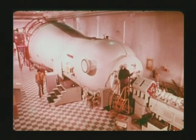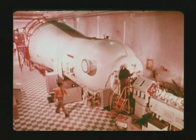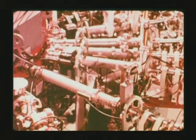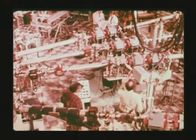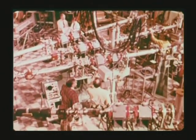The Tandem Van de Graaff accelerator is an atom smasher that uses 13 million electron volts to accelerate charged particles, moving them in a narrow beam at speeds of up to 40,000 miles per second. The stream of particles is bent by a magnet and directed along separate lines in the target room. Scientists can observe the collision of the high-speed particles with the nuclei of different elements, and in this way learn valuable lessons about the nuclear structure of those elements.